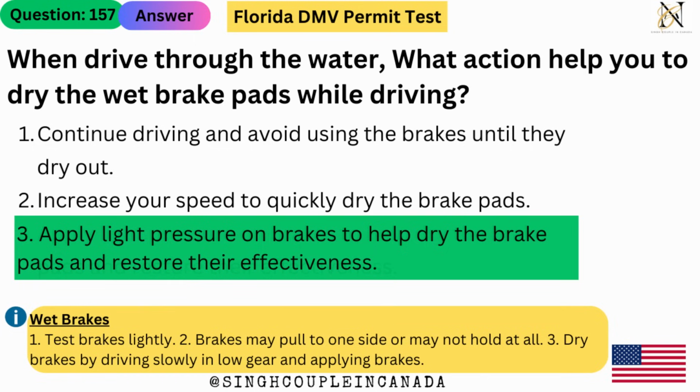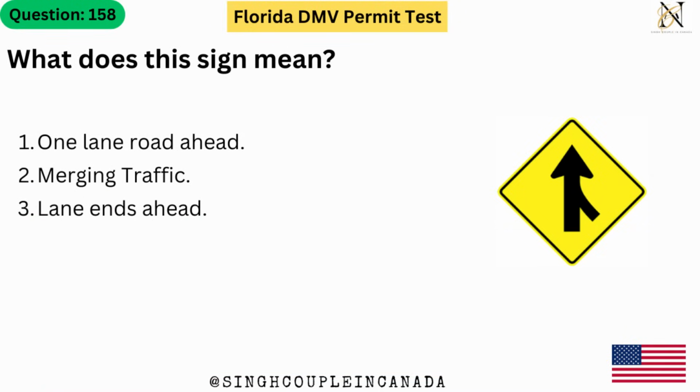Wet brakes. 1. Test brakes lightly. 2. Brakes may pull to one side or may not hold at all. 3. Dry brakes by driving slowly in low gear and applying brakes.